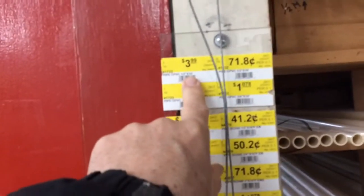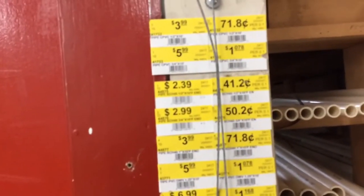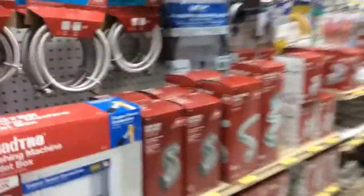Here's just some prices of the different size pipe. There we go. Okay, so now we're going to look at some other stuff. Here's all these drain supplies and things for bathrooms.